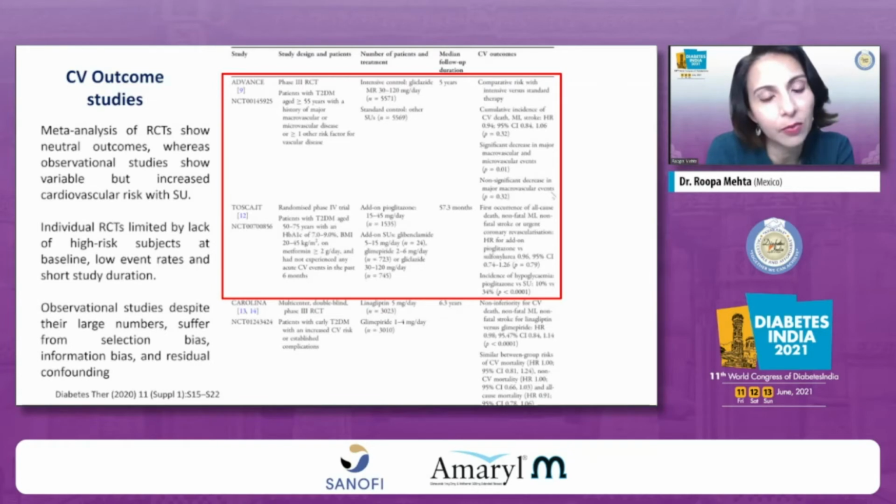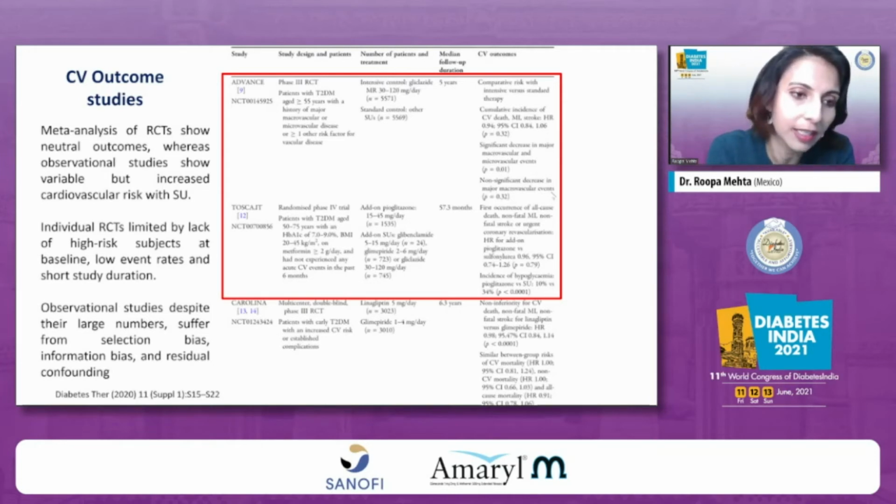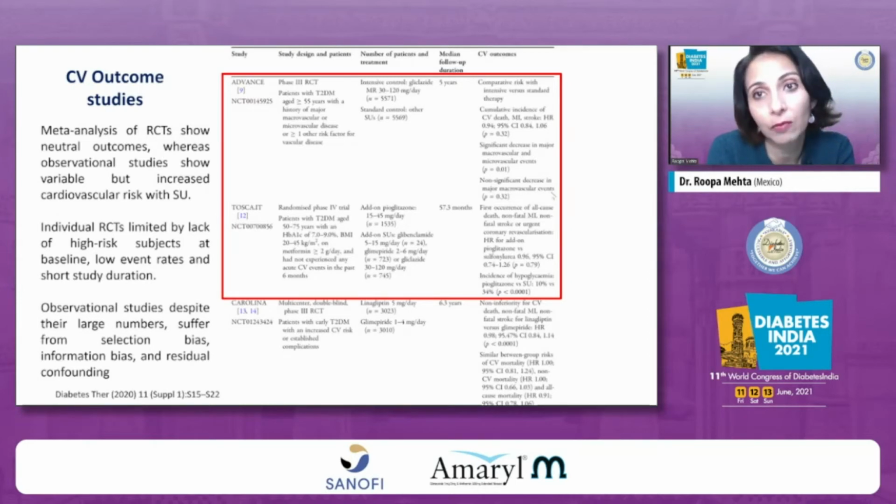But there are drawbacks with this. For example, individual randomized controlled trials are limited by lack of high-risk patients at baseline, low event rates, and short study duration. Whereas if we're looking at observational studies, despite their large numbers, they suffer from selection bias, information bias, and residual confounding. And on this table, I'm just showing you a couple of the most famous studies that have included sulfonylureas and evaluated cardiovascular outcomes.